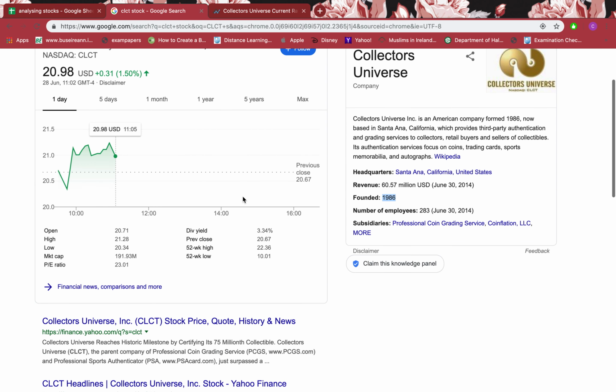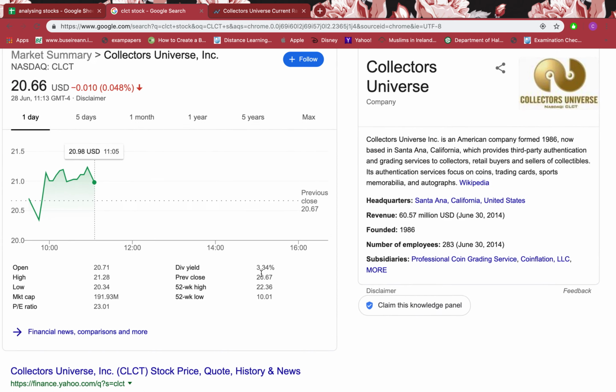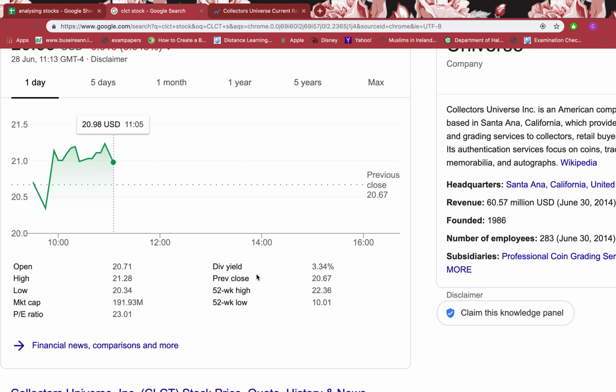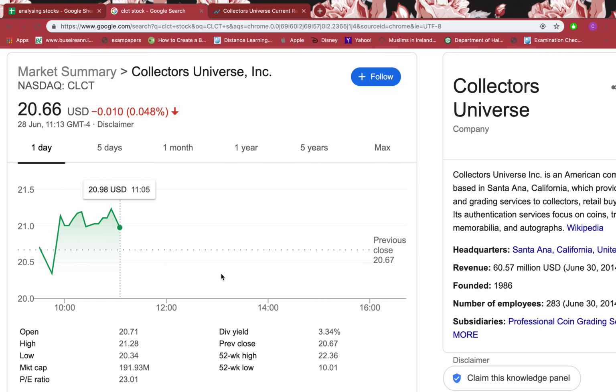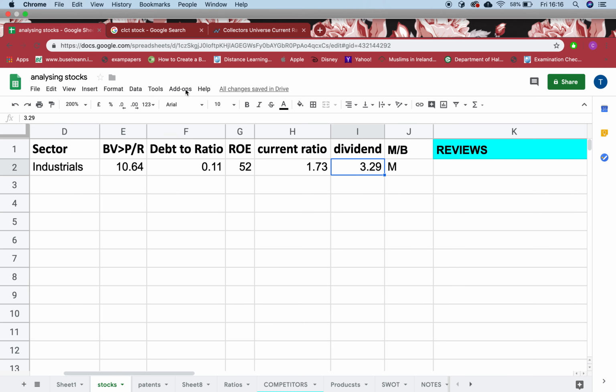If I want to check dividend, it's very important to check dividend, not to ignore that, because it tells that the firm is doing very well and it has extra cash to pay its shareholders. It gives a very good image, even though the dividend yield might be a very low percentage, but still it's extra money that it's making and paying to shareholders. So that's a very good sign for a firm. And I can see a dividend yield of 3.34%, which is really good.